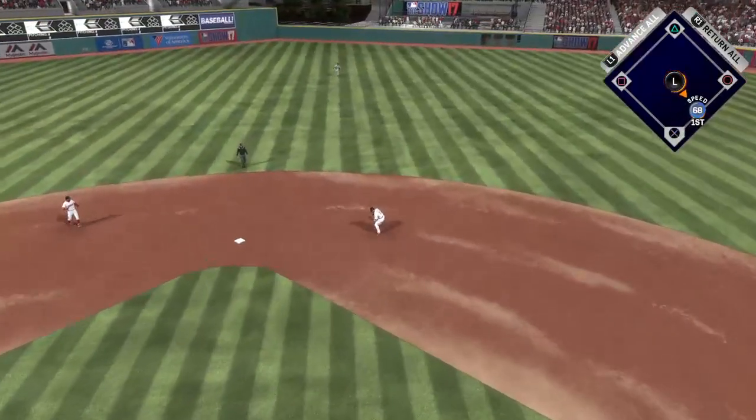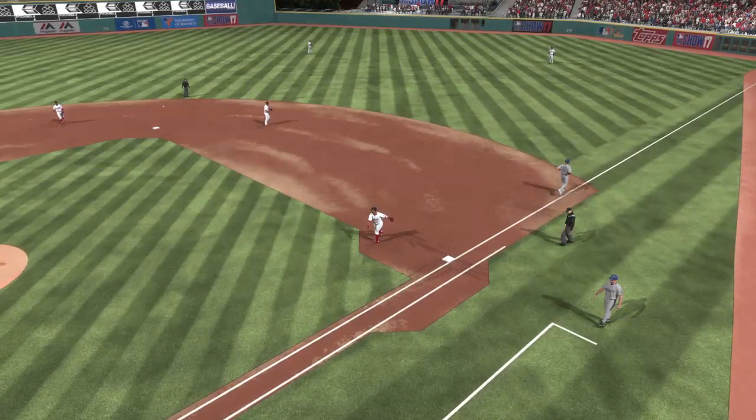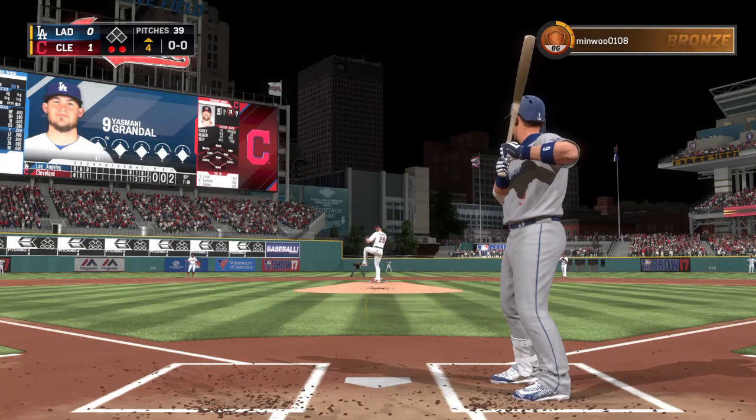Here's Kipnis now, the second baseman. Scooped up. Throw in time at first for out number 2. Digging in to try it again, Yasmani Grandal. 0 for 1 for him here in this one.